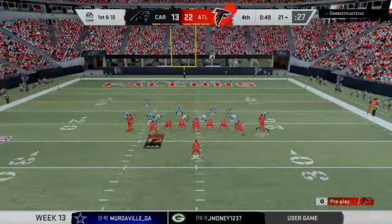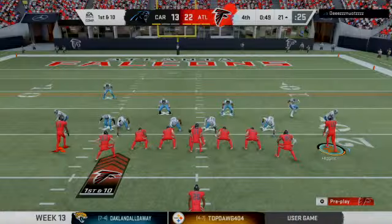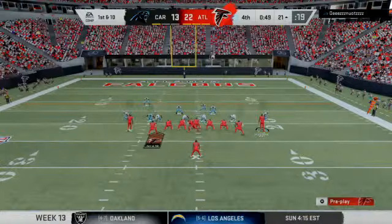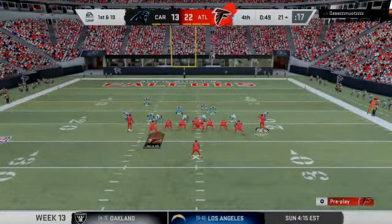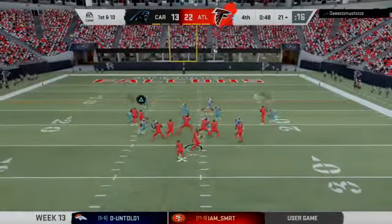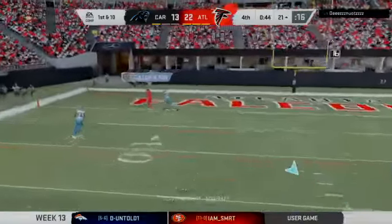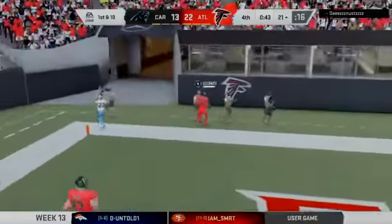Mike, check, 59. It's our field. It's our field. Hey, it's our house. Hey, Charlie. That one looks like he'll throw here. And that is caught.